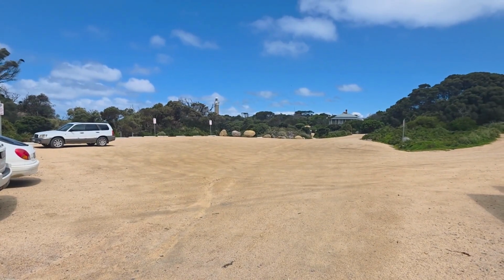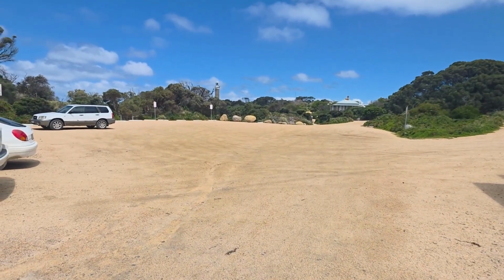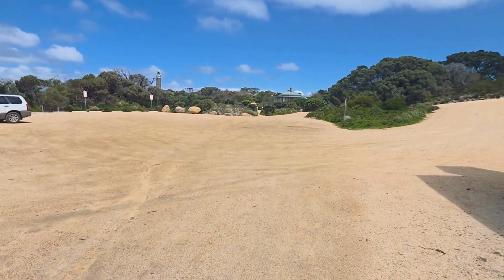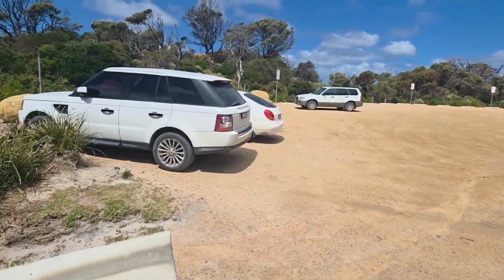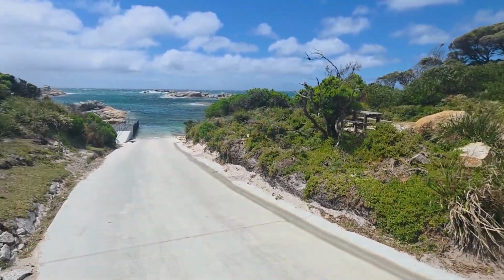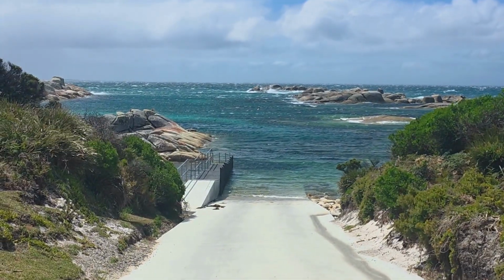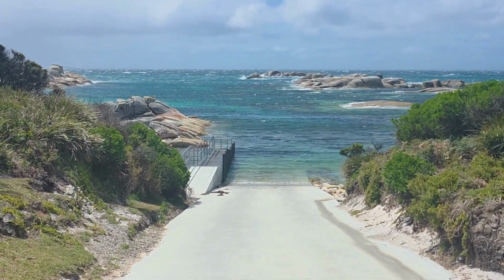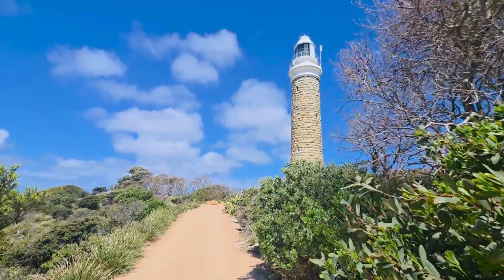I've just arrived at the Eddystone Point Lighthouse. There's the car park just here. I've got to say, just as I came over that little hill just to the right, I got a bit of a lump in my throat. I saw this as I approached the car park, and these are the conditions that I had when I sailed past here from Flinders Island.